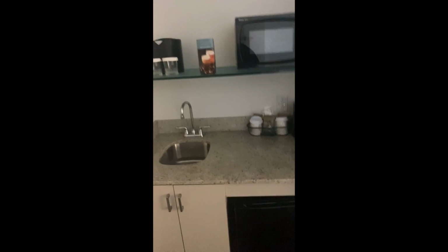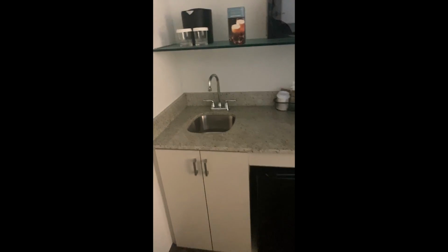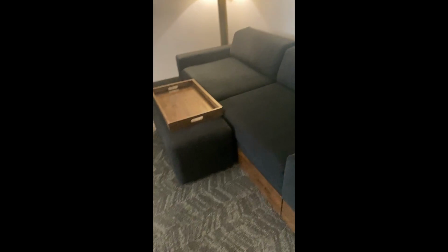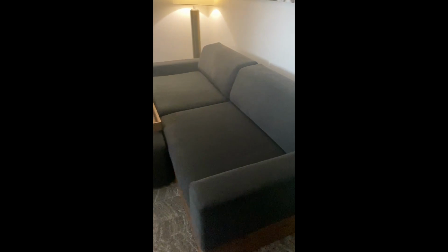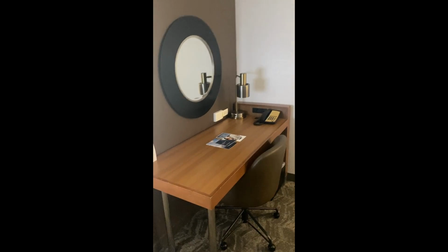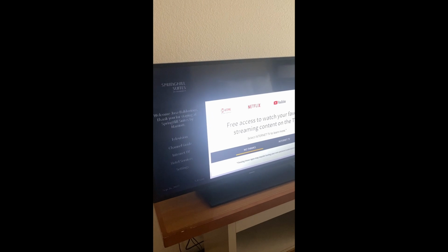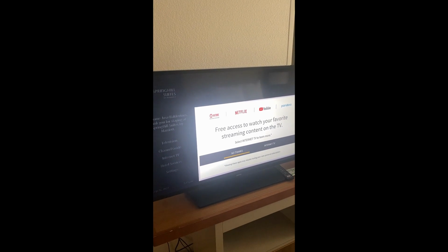It is a suite. So as you walk in, there's a little kitchenette area with a microwave and a fridge, sink, coffee maker, and like a little seating area. And there's this little desk vanity area. I thought people were talking to me. It's actually just the TV. Welcome to Sweden, yeah, Suites by Marriott.